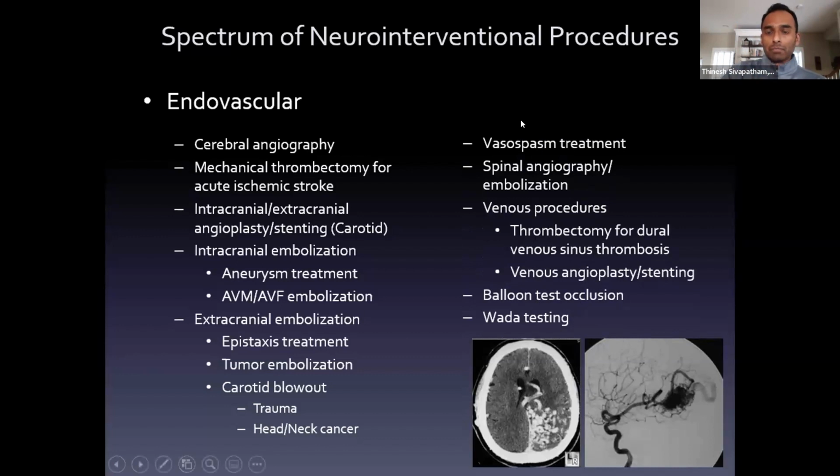We do sometimes procedures called vasospasm treatment. So the most commonly we see that with patients with ruptured brain aneurysms, where the bleeding triggers a pathway that causes the arteries that go to the brain to start spasming down. So when the arteries spasm down, it can actually reduce blood flow to the brain. And the risk of that is stroke if the brain isn't getting enough blood flow.